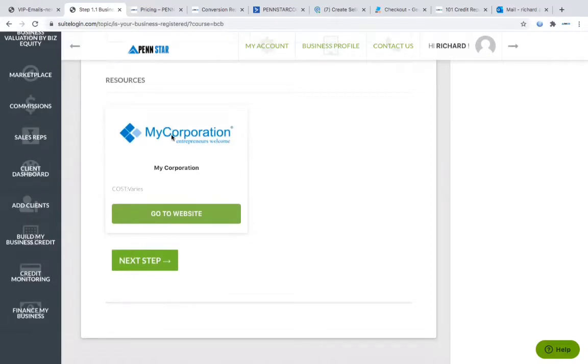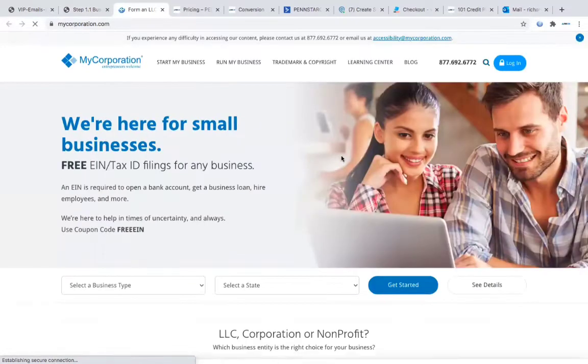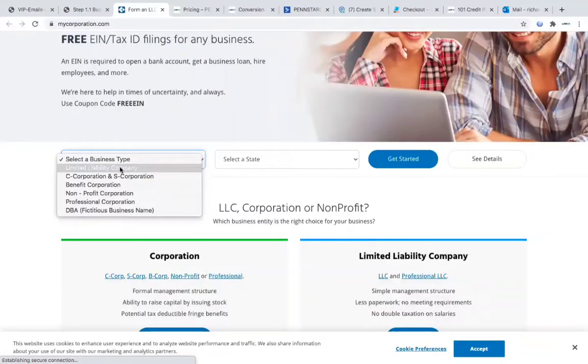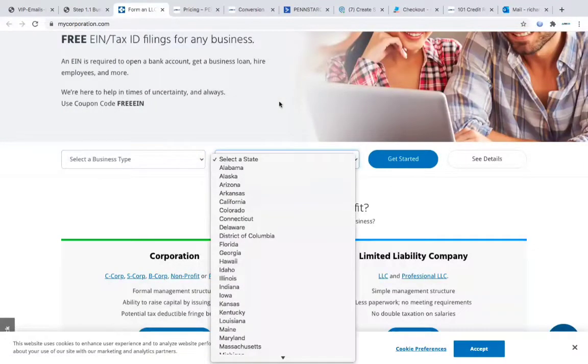If you don't have your LLC already, you can come here, go to this website, and you can do your own LLC from here. Take the business type, whatever kind you're trying to set up. Go to the state that you're trying to do and get started there.